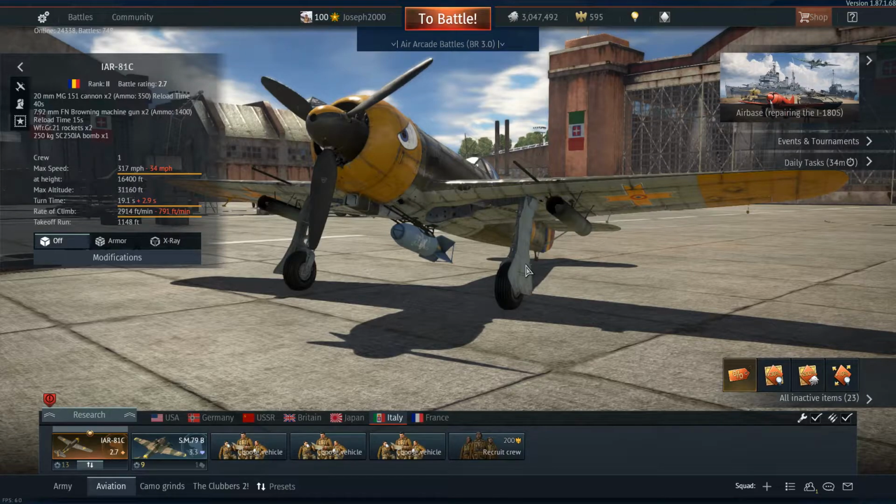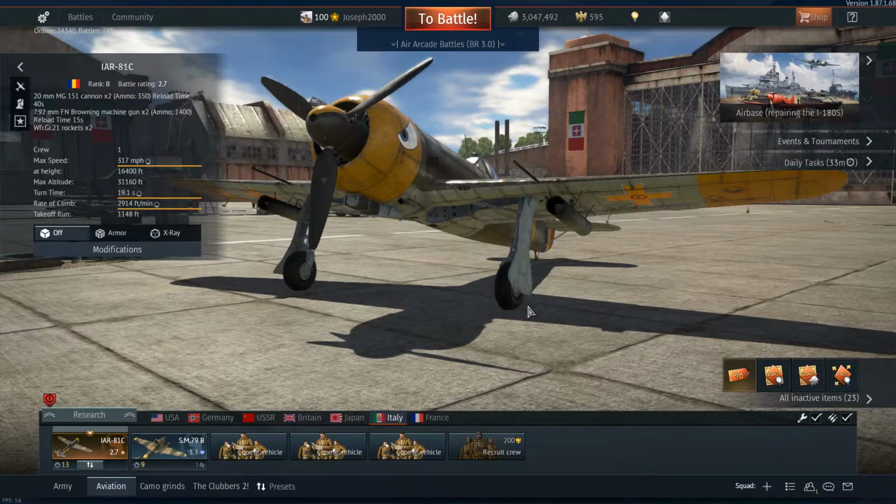So the IAR-81 was the final development of the IAR-80. I don't think this version saw much combat service. The IAR-80, on the other hand, saw quite a bit of combat service, taking on American P-38s, P-47s, etc. I do apologize about that. Something just cropped up on my desktop, and it cut me out. But we're not going to be using this thing as a ground pounder, so we're only keeping the rockets on.